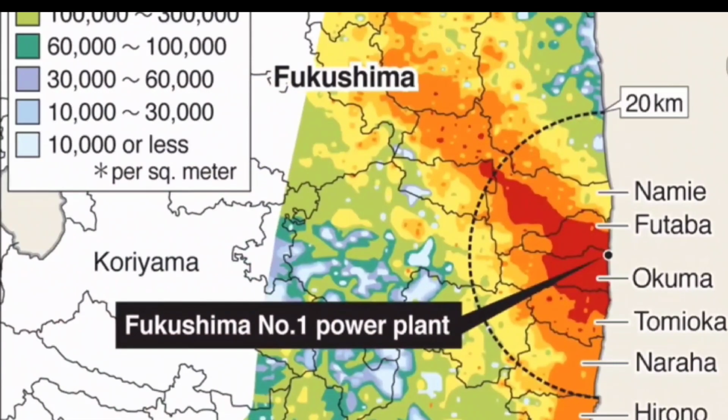Now you can see contamination went up north because the wind was blowing in for a few days and then it blew out for a few days after. You see all this contamination down here. That's where they were scraping the ground. All through here. All through here. All through here.